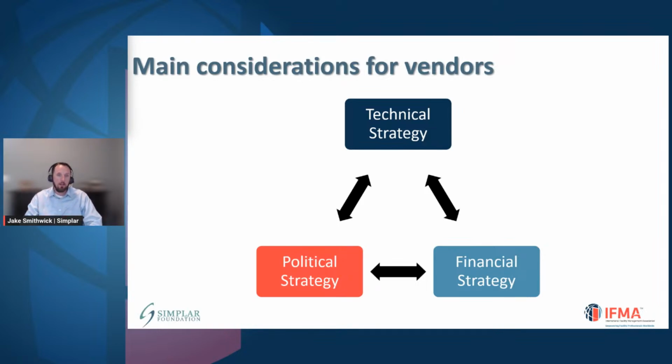The second thing is the financial perspective. How much money is available? What are they asking for? And is it a possibility, or do I have creative ideas that I can still meet the need of this organization? And then thirdly is their political strategy.